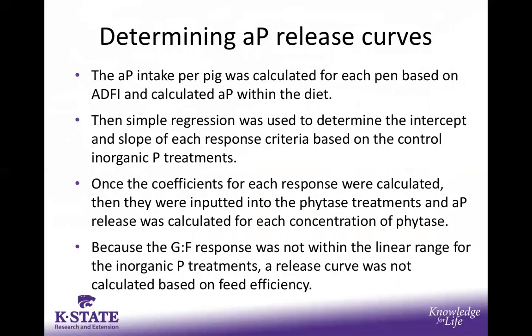Next, the objective was to determine the available phosphorus release curve. First, the available phosphorus intake per pig was calculated for each pen based on the average daily feed intake and the amount of available phosphorus within the diet. Then, simple regression was used to determine the intercept and slope of each response criteria based on the control inorganic phosphorus treatments. Once these coefficients for each response variable were calculated, they were inputted into the phytase treatments, and the available phosphorus release was calculated for each concentration of the phytase. Because feed efficiency was not within the linear range for the inorganic phosphorus treatments, a release curve was not calculated based on this response variable.